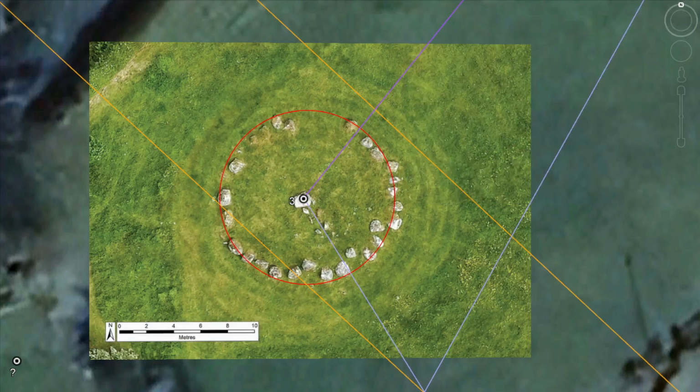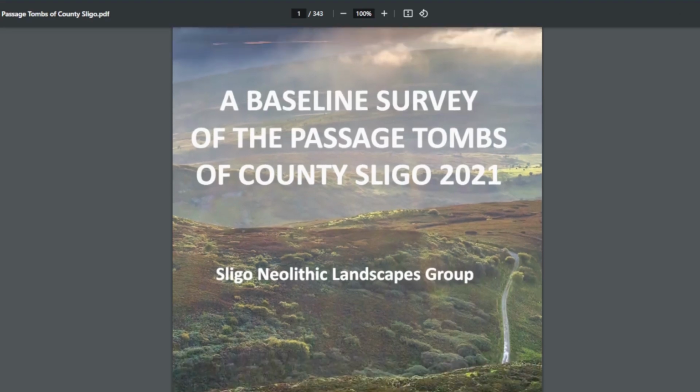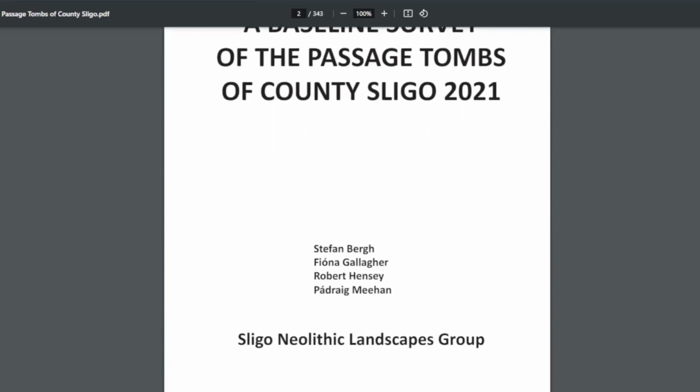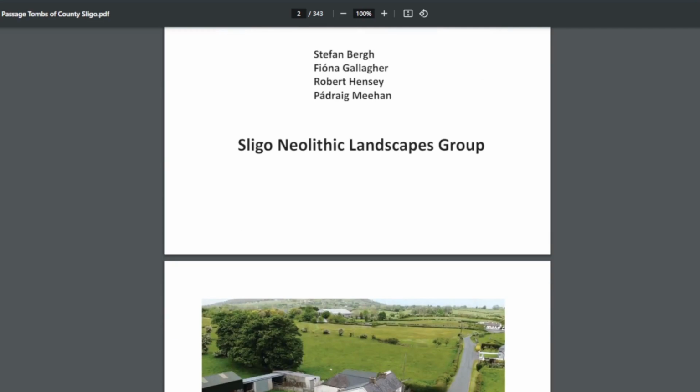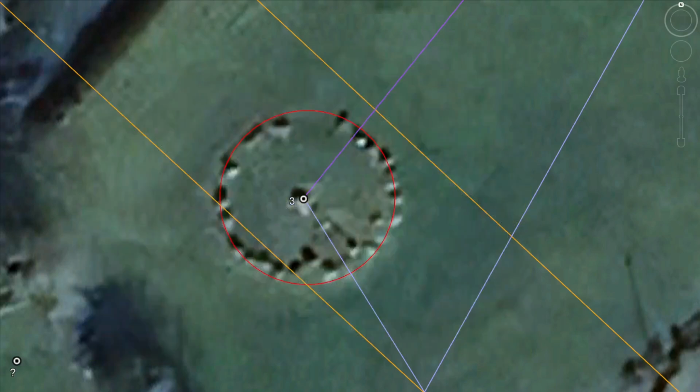And these overlays that I've included here come from a really excellent resource that I will share here on the screen. It's called A Baseline Survey of the Passage Tombs of County Sligo, 2021. And it's a very extensive catalog of information about various sites throughout the county and includes aerial imagery of each of the sites. So this imagery is a lot more clear for our purposes than just the regular imagery that's included in Google Earth. As you can see here, we don't have quite the same detail.